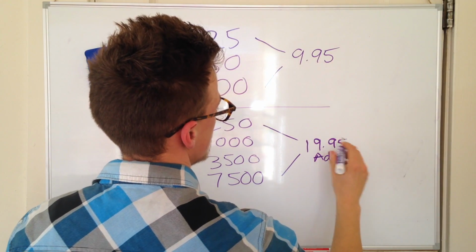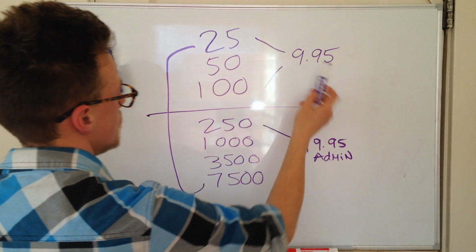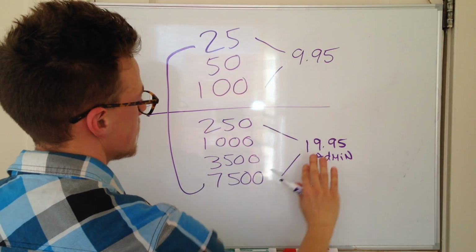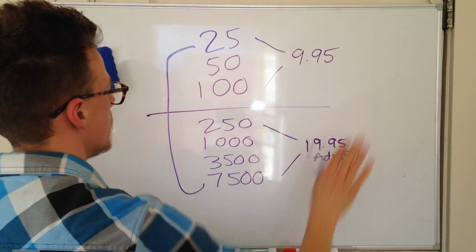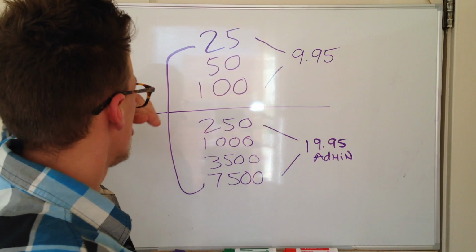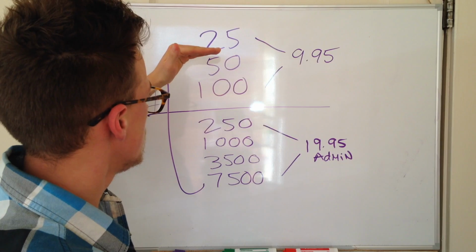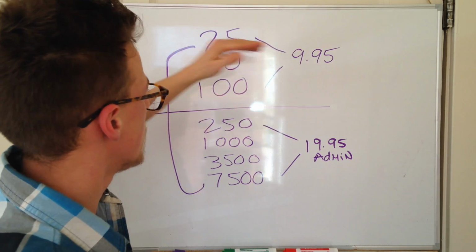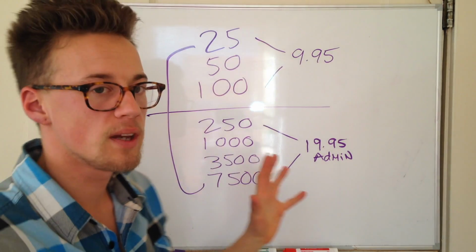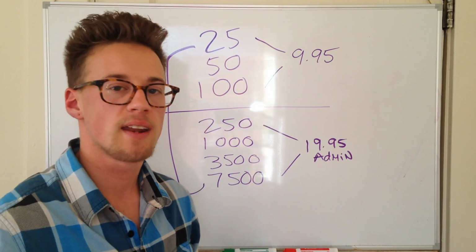Now this $19.95, if you're in at these levels and you're paying that, it also covers all these levels. So you don't have to pay the $9.95 if you're paying the $19.95. You're in at them all at that point. It's a simple once a month payment. And just to be clear, if you're in at the 25 and the 50, you're not paying $9.95 for the 25, $9.95 for the 50. It covers all three. I'm just emphasizing that because some members ask me about that and get a little confused at first.